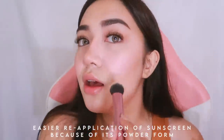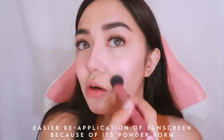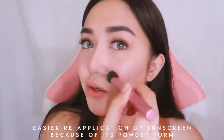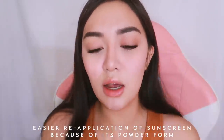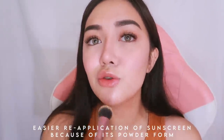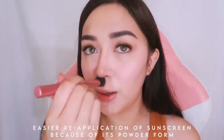It also has SPF 30, so it can protect our skin from the UV rays. That's why ito na lang yung dinadala ko, guys. Kasi hindi na ako makapag-reapply ng sunscreen. And you guys know naman that we need to reapply sunscreen throughout the day. Pero since I wear makeup most of the time kapag umaalis ako, hindi na ako makapag-reapply ng sunscreen. Kasi kundi, mabubura yung makeup ko or gagalaw siya. Kaya ito na lang yung ginagamit ko since it also has SPF 30. So, super easy na lang mag-reapply ng sunscreen kasi it's in a powder form.